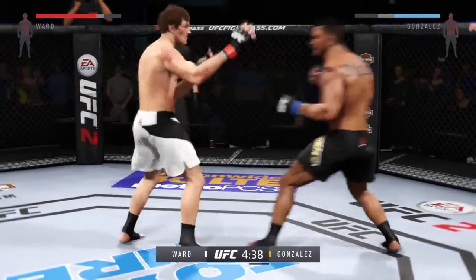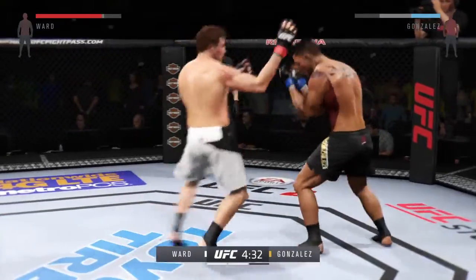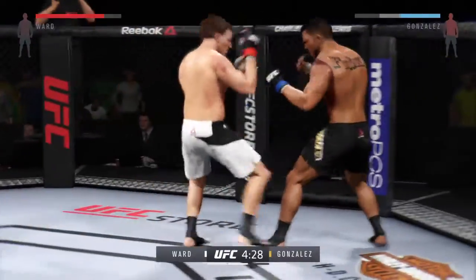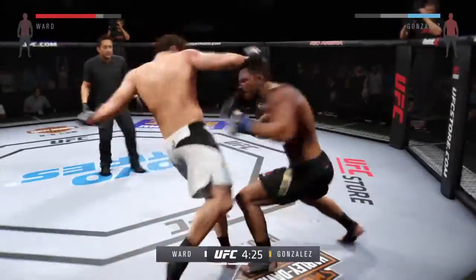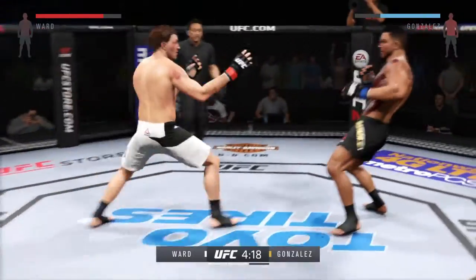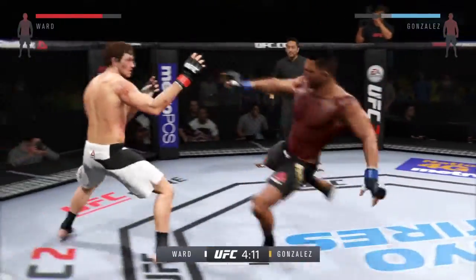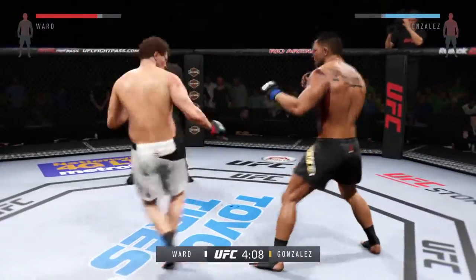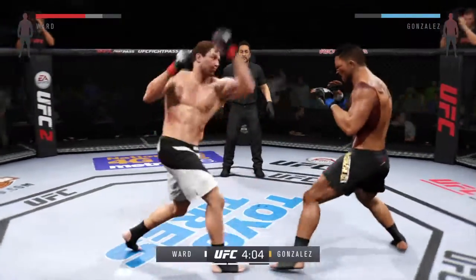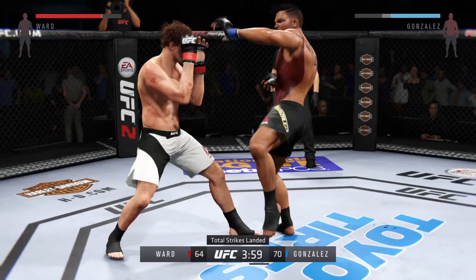Nice left. Joe, you can see the effects of those body shots. There's a ton of bruising on his right side. Continuing to land his strikes. Nice leg kick. Very nice. Hercules has got to be happy with his performance today. He's landing some big shots in this fight, and that's why I have him ahead. We go inside the numbers, and we see the total strikes landed.